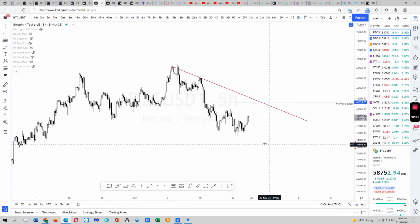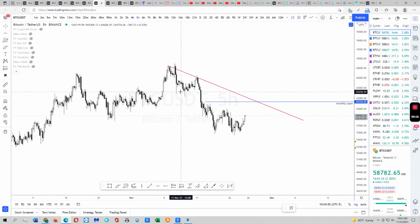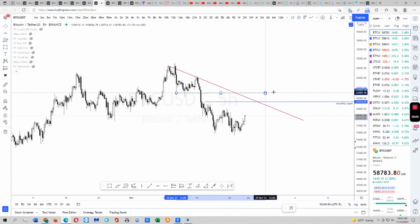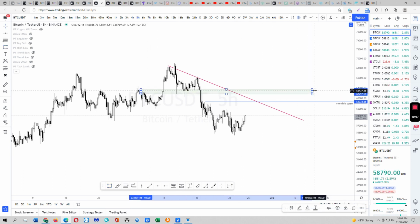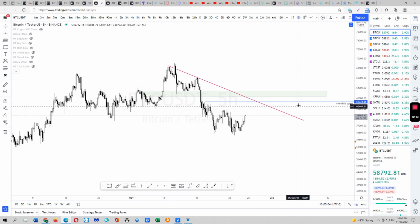Okay, so what am I targeting, guys? Honestly, I just want to see BTC come as close as we can to this zone over here. I'm gonna put it right here. I really wanted to see what the reaction is gonna be over here, and call it a day. Everything else is like, yeah, monthly open's gonna reject this. It's pretty heavy, I'm not gonna lie to you. It's a very heavy area.